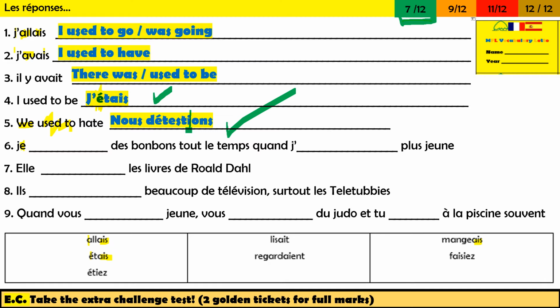C'est manger, je mangeais des bonbons, qui veut dire en anglais, I used to eat sweets, tout le temps, all the time. When, is it going to be quand j'allais plus jeune, ou quand j'étais plus jeune? Il doit être quand j'étais plus jeune, qui veut dire la phrase complète en anglais, I used to eat sweets all the time when I was younger.